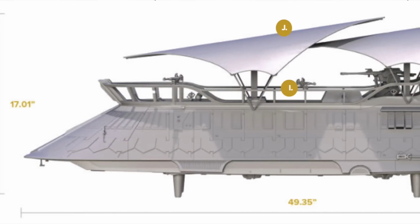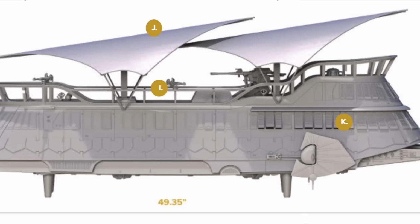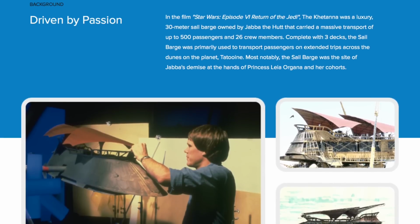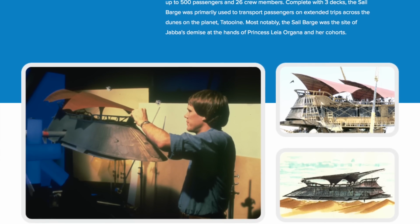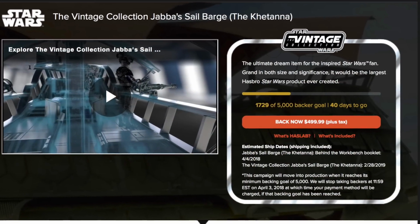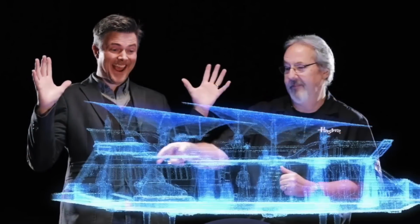The first such project is Jabba the Hutt Sail Barge, as seen in Star Wars Return of the Jedi. It is a massive 4-foot vehicle that, if successful, would be the largest Hasbro Star Wars toy ever produced. The catch is that to be successful, the Katana must reach 5,000 backers. The backing cost is $500, and as of this recording, the campaign has less than 2,000 backers inside the span of just under a week. The Katana is designed by legendary Kenner and Hasbro designer Mark Boudreau.